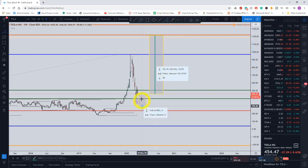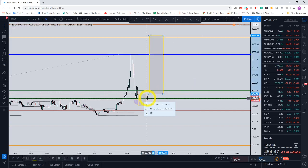So let's just go back again. 151 is what I'd be risking if I did take this trade. But you can put your stop loss wherever you want, that's just what I would do based upon the price action that has already happened. And then 762 is the exit level I'd be looking for right there. So that's about a 5-to-1 risk reward ratio. That's really good. So that's the weekly chart for Tesla.